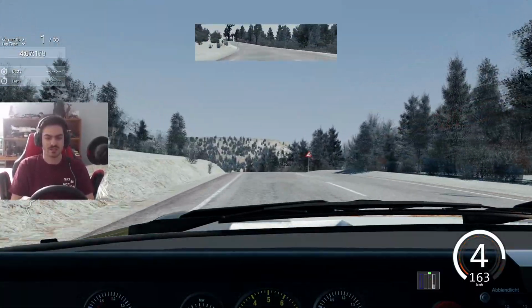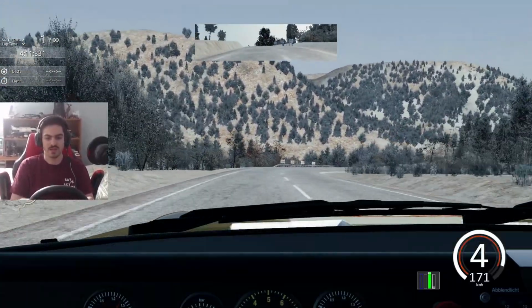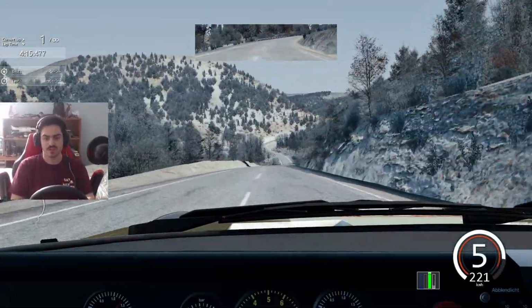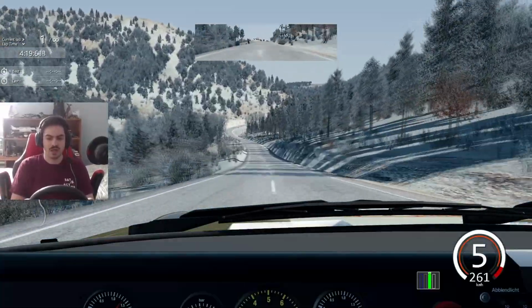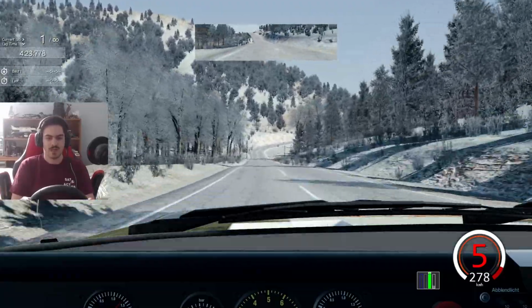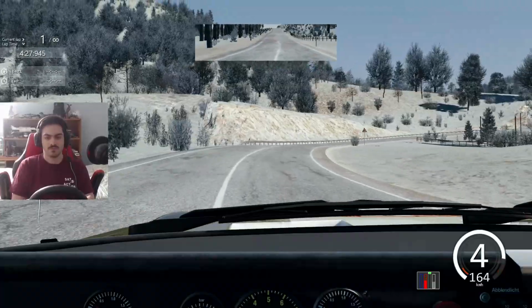This is a blind crest. It's very, very tricky. You just need to keep it left, and then go fully on the power, up into 5th for this long run. We're going to redline it at 278 or 279 kilometers per hour. And then go hard on the brakes here.